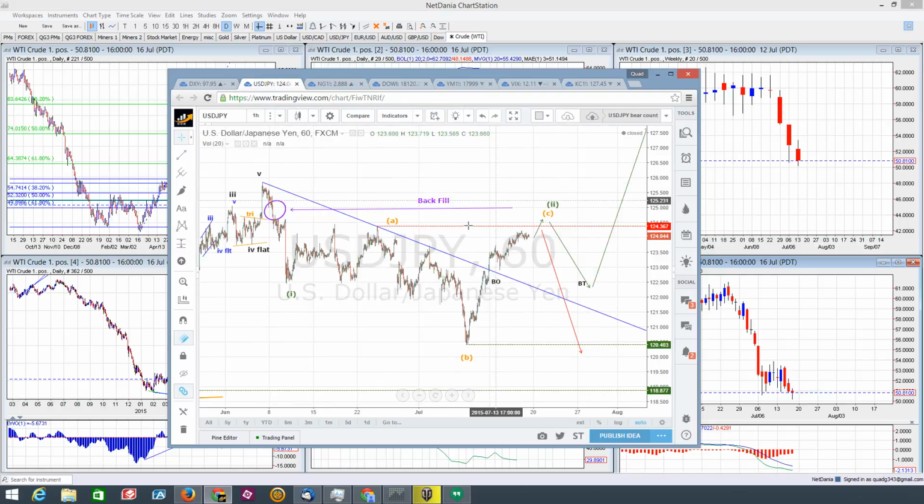USD JPY, again, here's that key point of resistance right here, the top of wave A, which is the last swing high. So to maintain a downtrend, we need to see the market stay below that level at 124.36. I think there's still, if this is kind of a bull flag, there may be another little incremental high here, but it'll be a bull-bear fight right there, I think, between that key level resistance and whatever the bulls want to throw at it here early next week.